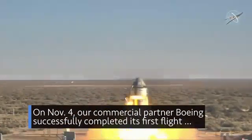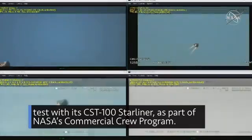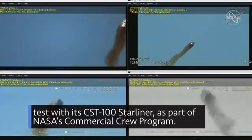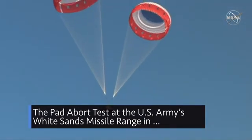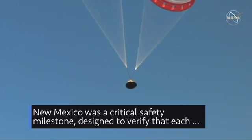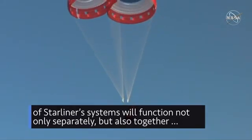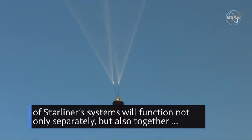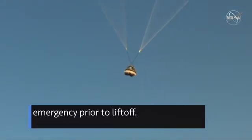On November 4th, our commercial partner Boeing successfully completed its first flight test with its CST-100 Starliner as part of NASA's Commercial Crew Program. The pad abort test at the U.S. Army's White Sands Missile Range in New Mexico was a critical safety milestone designed to verify that each of Starliner's systems will function not only separately, but also together to carry astronauts safely away from the launch pad in the unlikely event of an emergency prior to liftoff.